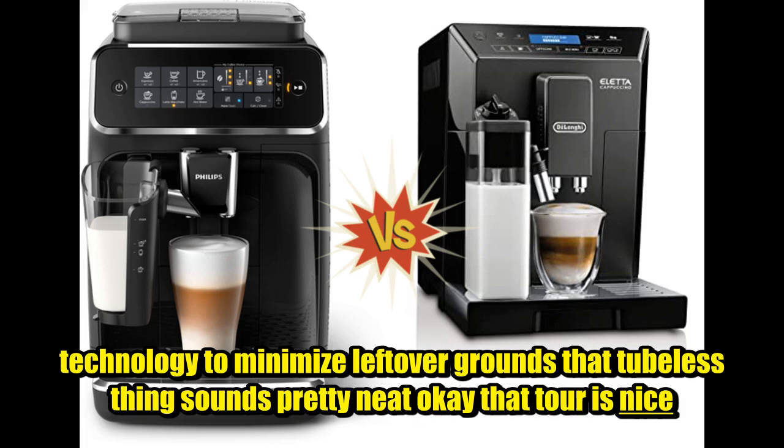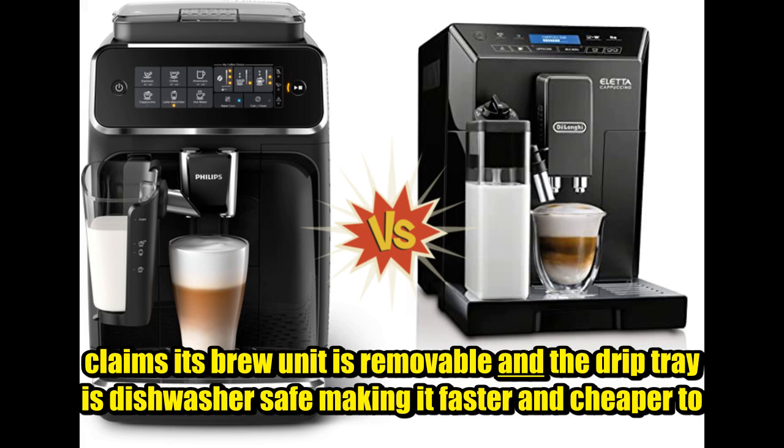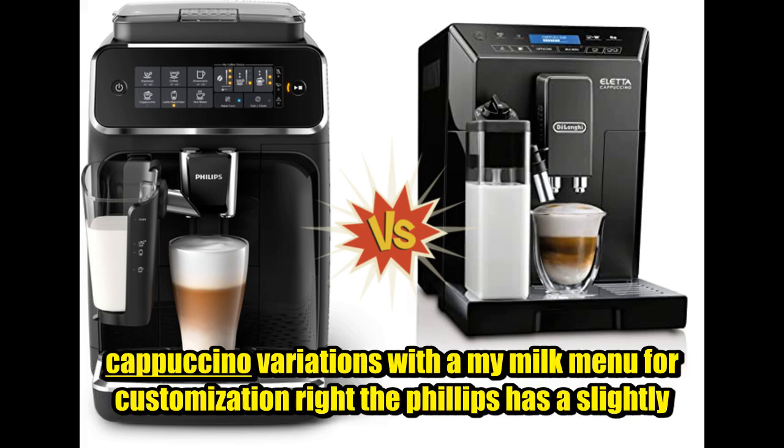Okay, that's nice. Cleaning is a pain. How do they compare there? Philips doesn't go into crazy detail, but the De'Longhi claims its brew unit is removable, and the drip tray is dishwasher safe, making it faster and cheaper to clean compared to competitors and without harsh chemicals. Big win for De'Longhi, potentially. Definitely. And the Philips makes 5 coffee types, including cappuccino. The De'Longhi seems to focus on latte and cappuccino variations, with a My Milk menu for customization.